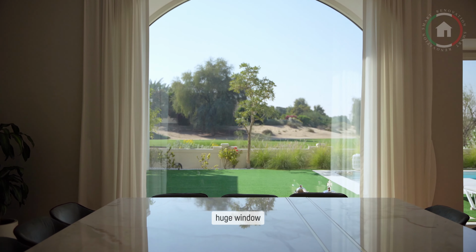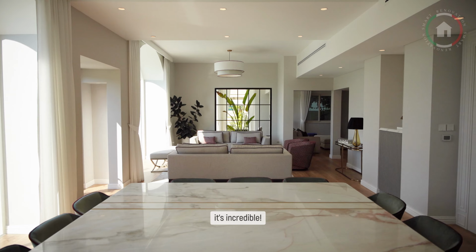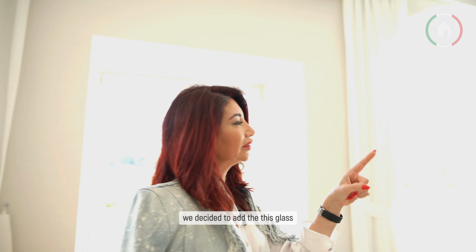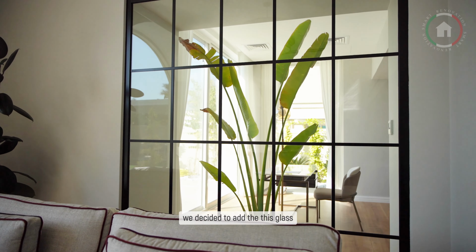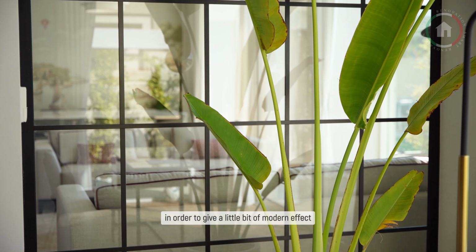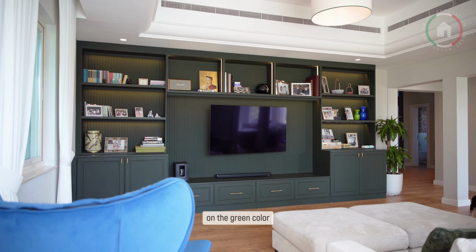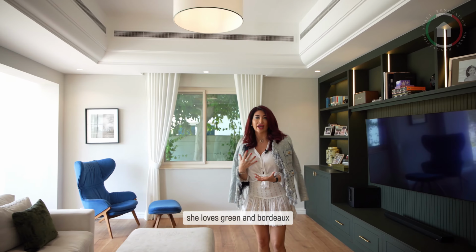Now, another important element of this house, of course, the extension. A huge window. The light in this house in the morning is incredible. We decided to add this glass with a black panel in order to give a little bit of a modern effect. Here, more a family room with this bespoke cabinet in green. She loves green and Bordeaux.